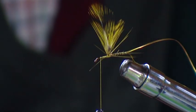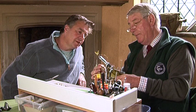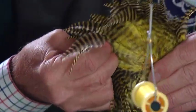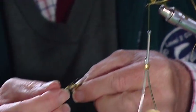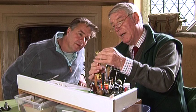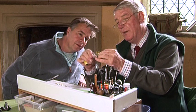Right, now what I'm going to take is, this again is a grizzle and it's been dyed, but this is a cock, as opposed to those two hackles there, which were a hen. And then I've just pulled that off, and I've got the bit there, just take the few fibres off, so that I've got something to secure it with. So what I do now is I secure that by, again, taking the thread round.